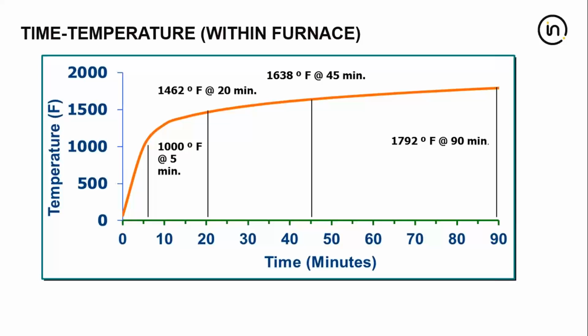But the key here is to see what types of temperatures these doors and frames and hardware are being exposed to. You can see very early on, we're at 1,000 degrees Fahrenheit 5 minutes into the test. And then shortly after that, at 20 minutes, we're at 1,462 degrees Fahrenheit. So the temperature within the furnace ramps up very quickly, exposing the door and frame assembly to very high temperatures. So combustible, consumable components, those could start to degrade, melt very, very quickly. And then the temperature gradually ramps up from there.